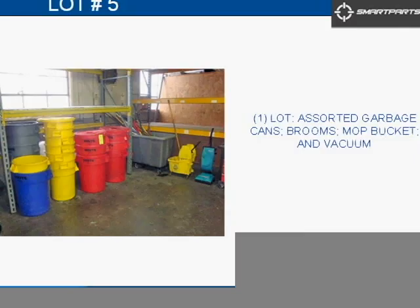Thank you. Lot number 5, assorted garbage cans, brooms, mops, buckets, etc. You can really clean up with this lot, huh? Oh boy. Bad humor early in the morning.